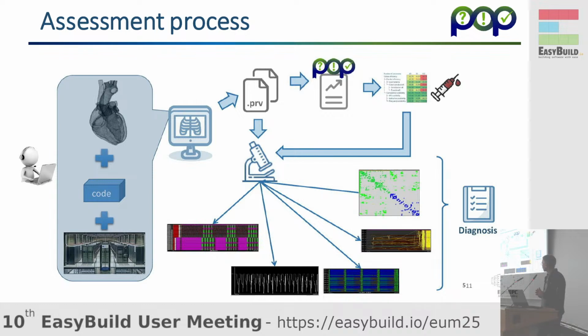To go into the assessment process in a little bit more detail, an assessment is a combination of a code, a version of the code that's provided, running on a particular hardware resource and compilers and environment. So that is discussed and considered with the customer. And then there's a data set. So in this example, we're running a heart flow simulation on MareNostrum, but that's just one example here.